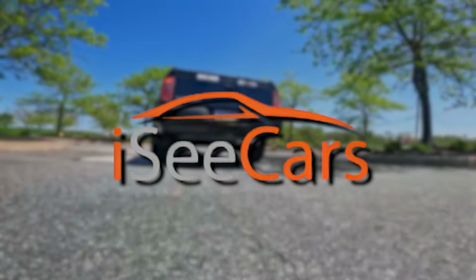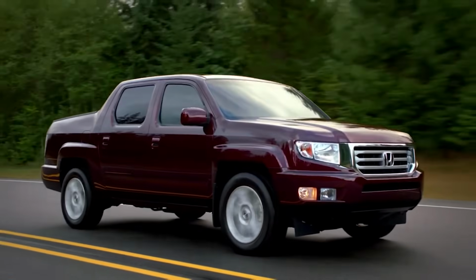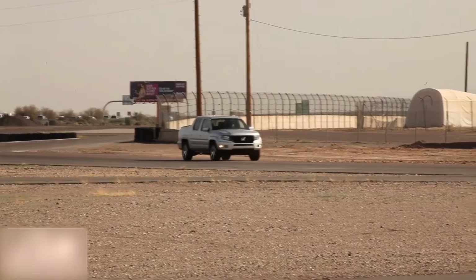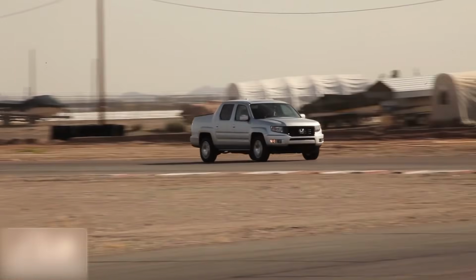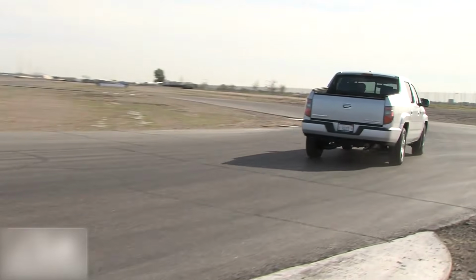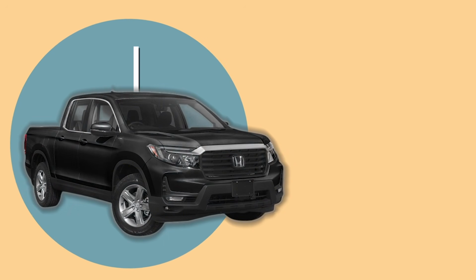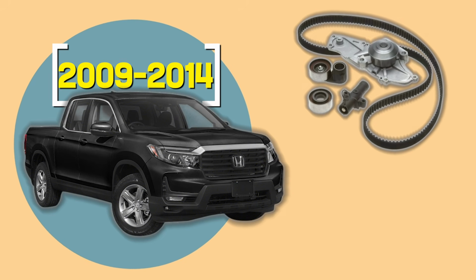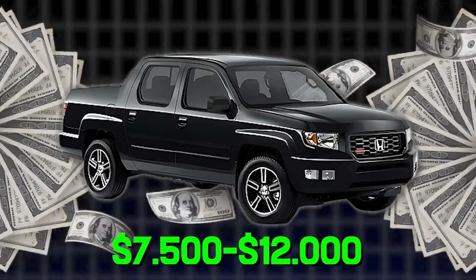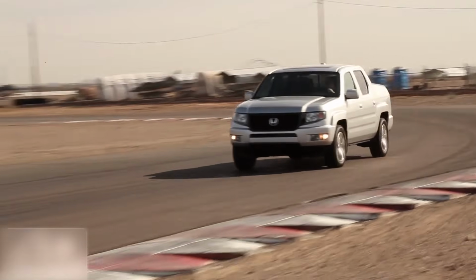iSeeCars puts the Ridgeline at a 14.7% predicted chance of reaching 250,000 miles, and that is strong proof for a vehicle that many truck buyers ignored because it was not traditional enough. That is exactly why it can be a smart used buy. The durability reason is Honda's 3.5 V6, 5-speed automatic, independent suspension, and VTM-4 four-wheel drive system. The good years are 2009 through 2014 with timing belt records and clean rear differential service. Current used prices often sit between $7,500 and $12,000, with low-mile RTL trims and rust-free trucks moving higher.